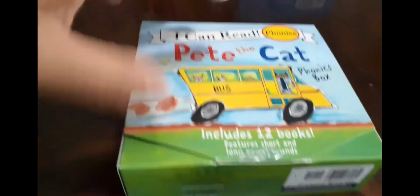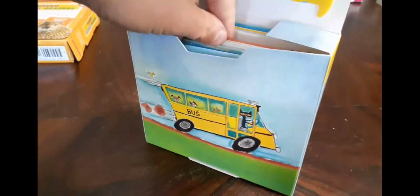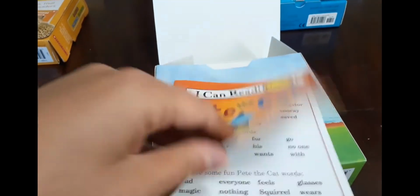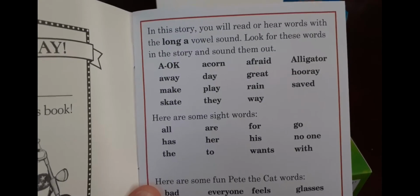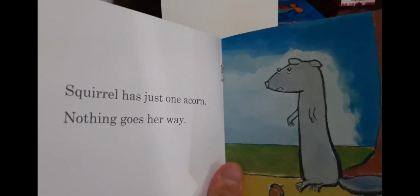I also found this Pete the Cat phonics series. If you don't know Pete the Cat, it's a very popular set of children's stories, but I did really like how they also followed certain rules. The child does need to be able to read some sight words, and it is a little bit more complex than in the Bob books, which really break it down. But again, the interest factor is there, and the stories are hilarious.